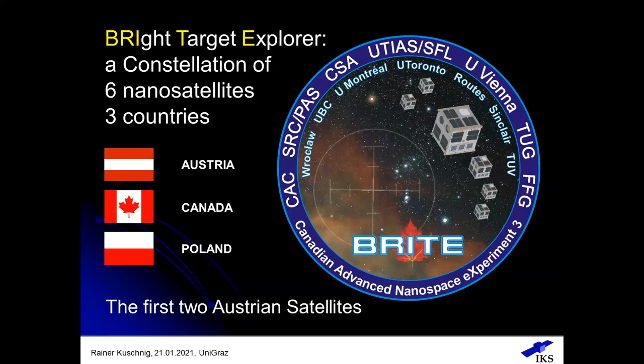The top headlines of BRITE: BRITE is an acronym that stands for BRIght Target Explorer, right? A constellation of six nanosatellites, funded by three countries: Austria, Canada, Poland. Among those are the first Austrian satellites, and here on the right side you see the mission patch. Every mission must have a patch, that's for sure. The countries were not selected by their flag colors, it just happened to be such a nice fit.